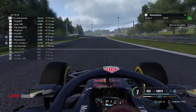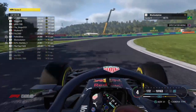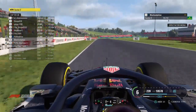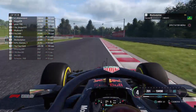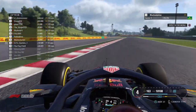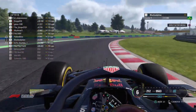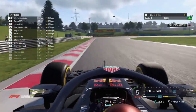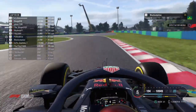Okay, it's lap 19 for LRL, and for Blackout Julian it was lap 18, so putting in 17 laps potentially with yellow soft tyres could be quite a stretch. So this could be a place for Blackout Julian then to opt for an ultra soft set by the end of the race.